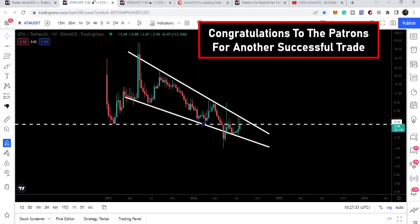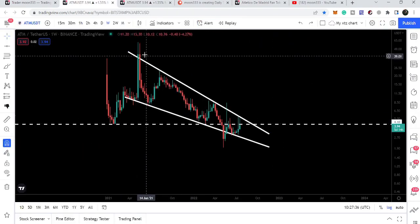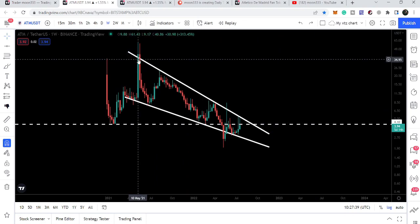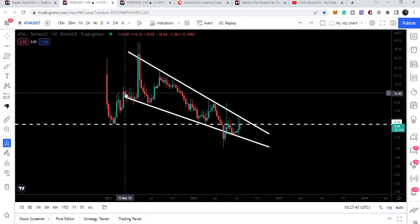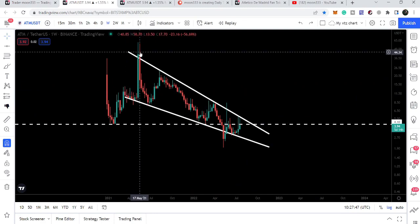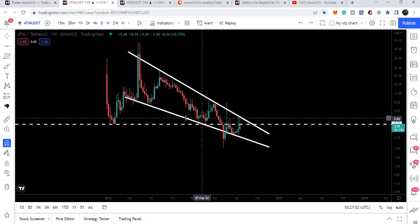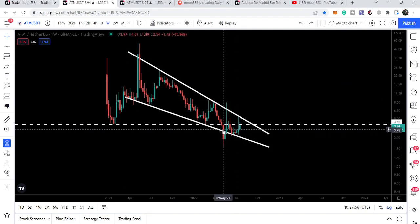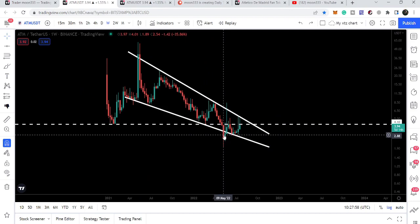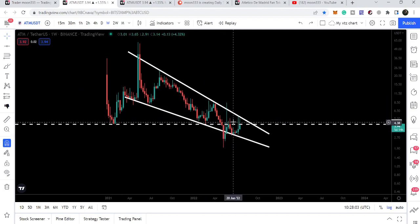Now, if we take a look at the live weekly time frame chart, this is the long-term weekly time frame, then here we can see that ATM has formed this falling wedge pattern. First, we found this support here in the month of March 2021, more than a year ago, and we got rejected by the resistance here, and then we had several rejections and several bounces from these supports. And here in the month of May 2022, we had a fake out to the downside but recovered back, and we have re-entered this falling wedge pattern.